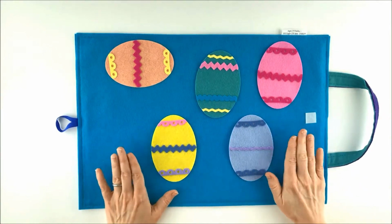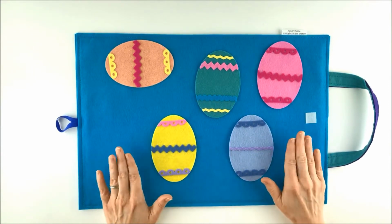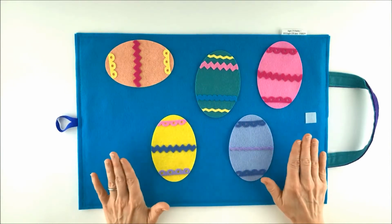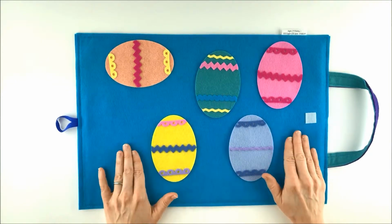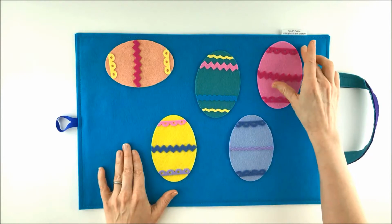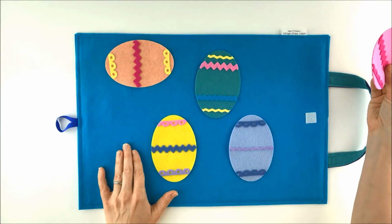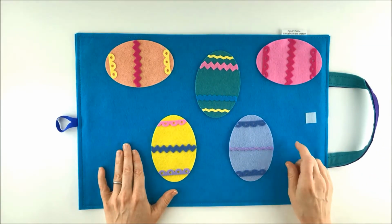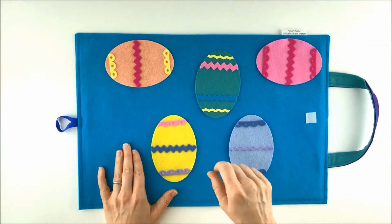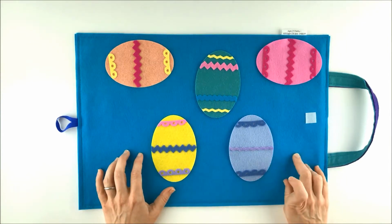Here we go. Little bunny, playing hide and seek. Are you behind the pink egg? Let's take a peek. Here we go. Are you in there, little bunny? No. She's not there. We'll turn that one sideways too. We've got 1, 2, 3 left. Let's try the blue one.